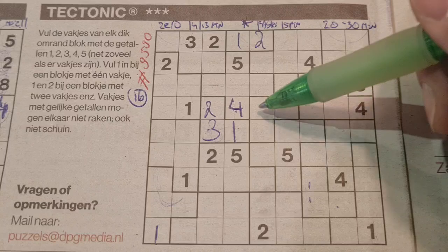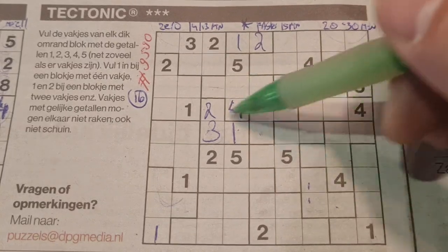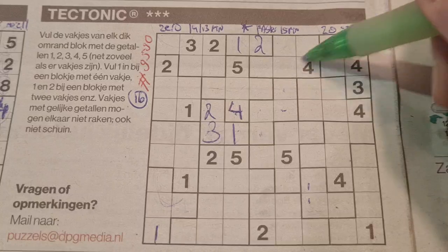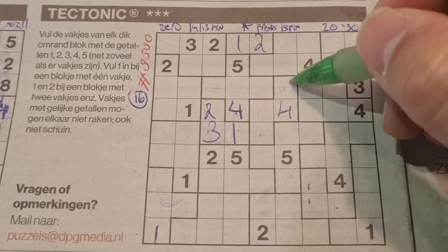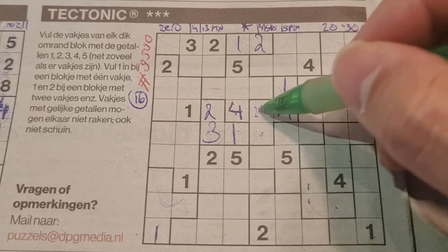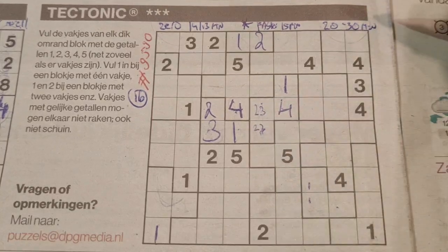a quadro box. These 2 boxes can be 4. These 2 boxes can be 1. So the 1 and 4 goes in those 2 boxes as a pair. 1 and 4, 1 and 4. We have a 4 there, no 4 there. 4 should be here and 1 goes there. So 2 numbers left in this quadro box for numbers 2 and 3. 2 and 3. Let me mark those.